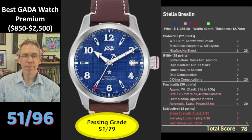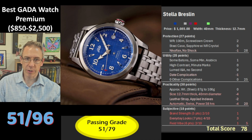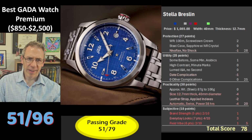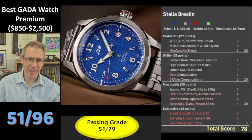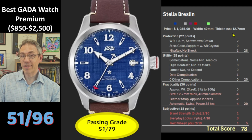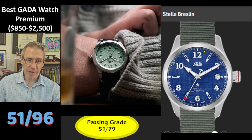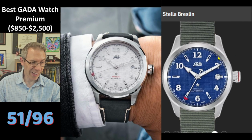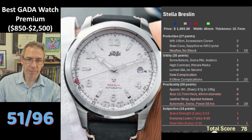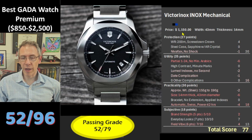Score 78. 51st place, the Stella Breslin, $1,085, 40 millimeters, 12.7 thick. Circular date cutout. Kind of a fabric looking dial here. Little bullet indexes. Those are interesting. Stellas are just not for me. It's not my bag, baby. Let's look at the alternate strap. Doesn't make any sense. Lume shot. Could not find a lume shot. Total score 78. 52nd place is the Victorinox Inox Mechanical.